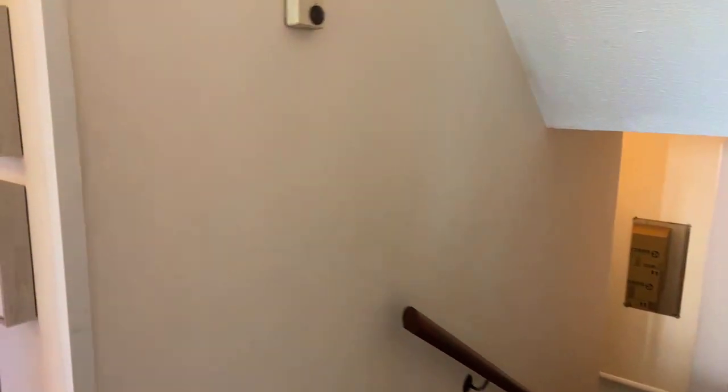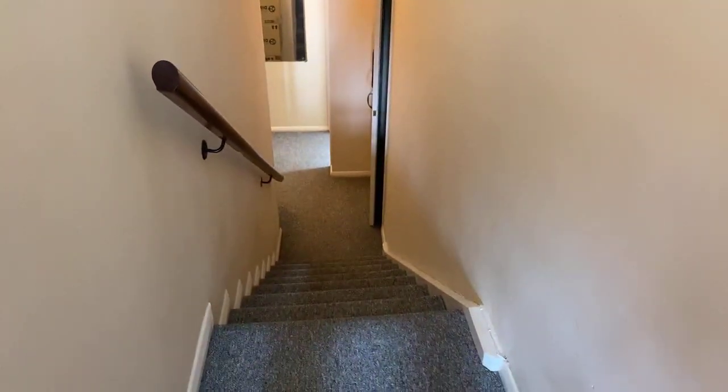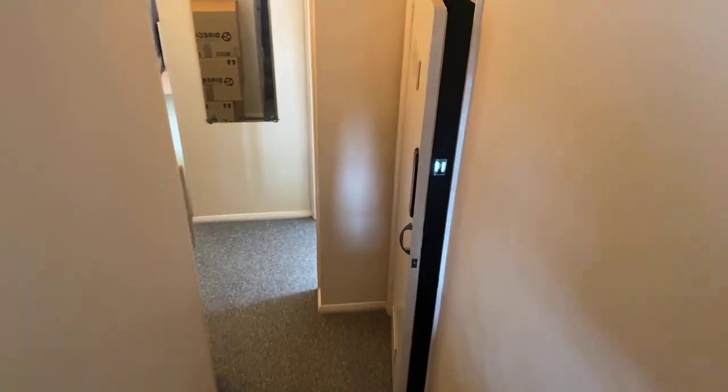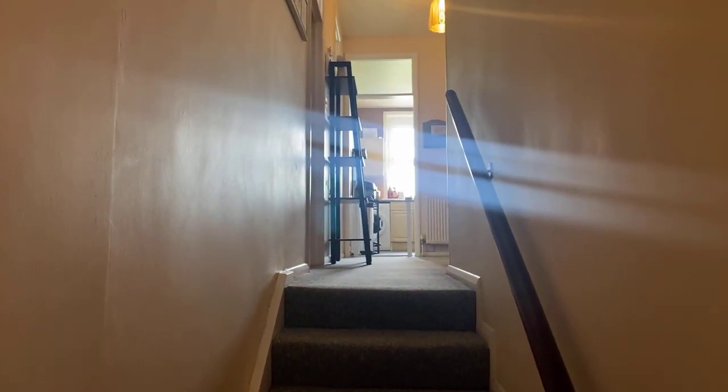The property has got gas central heating and is double glazed throughout as well, which is really handy. Someone's just asked the question, is there someone above? Yes, there is, I believe, one more floor above us. Just come in down here. So obviously being a sort of split level flat, you've got the kitchen, living room, bedroom number one up here.